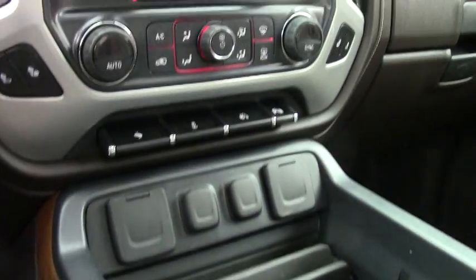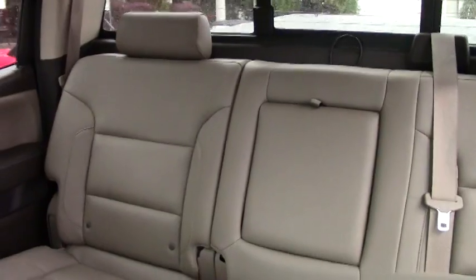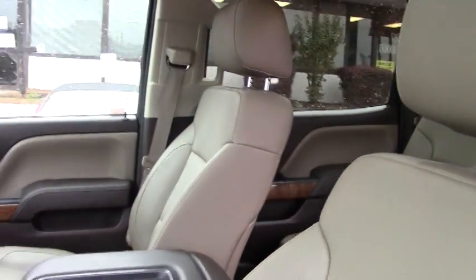Now, this truck is a 2014 and it has 47,000 miles on it. So it's priced accordingly. These cars, brand new, are substantially higher.